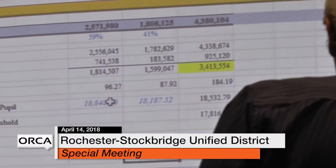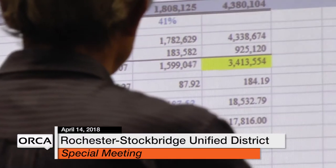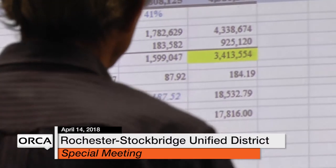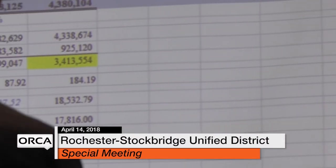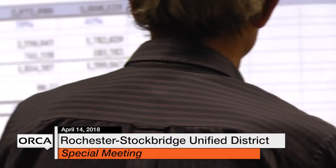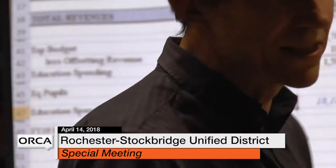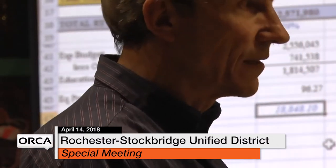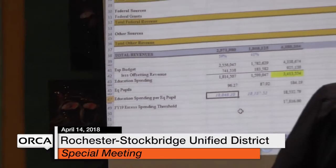And over here, there was an interest in seeing what the impact was on each of the former separate districts, when we get to the 19 former districts. And so these are the education spending amounts. They're in italics because they're kind of an artificial number. They don't really mean very much, but people want to see what they look like anyway. So that's why they're here. So that's the revenue side.